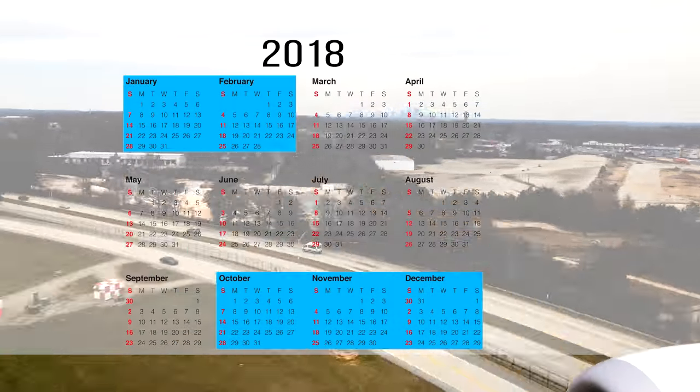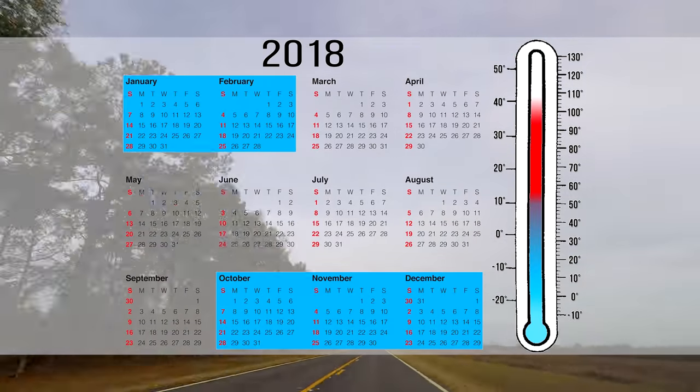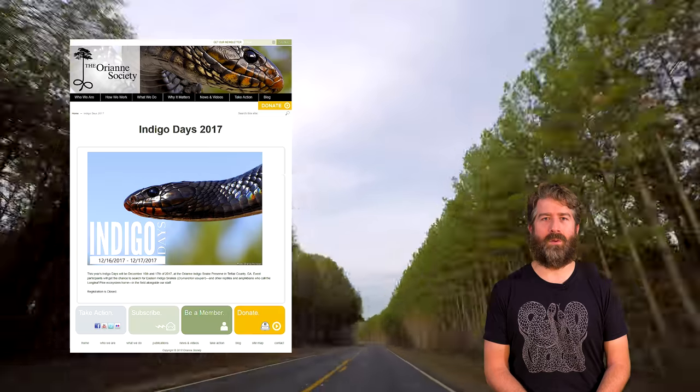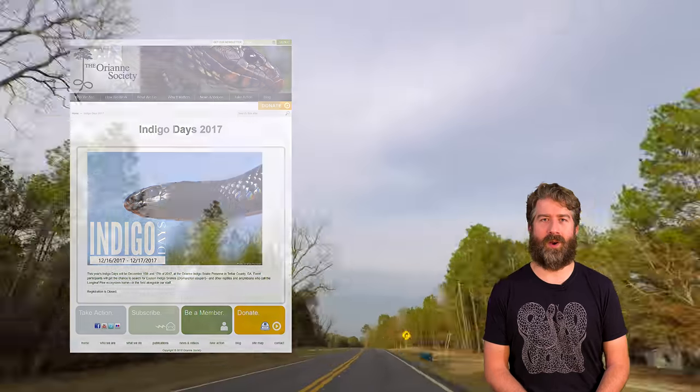Indigos seek gopher tortoise burrows in their winter breeding season from October to February and can still remain active at temperatures around 50 to 60 degrees, when it's still too cool for other snakes. It's during this time that the Orianne Society organizes their Indigo Days events, where 40 or so members are invited to help survey for indigos under their licenses and permits.